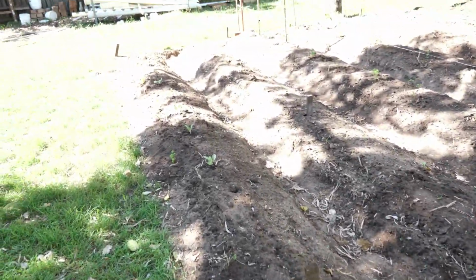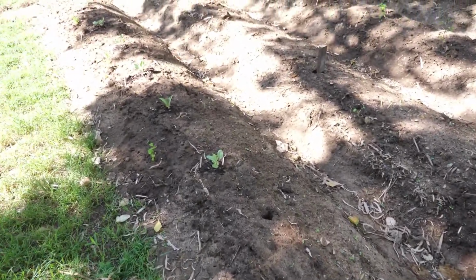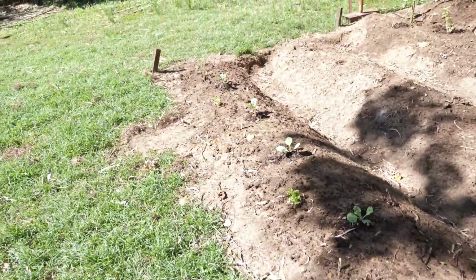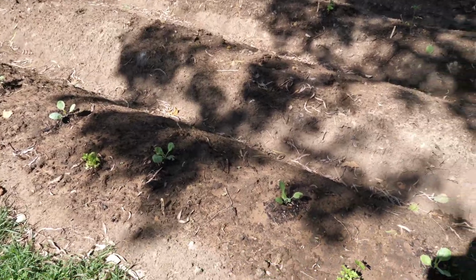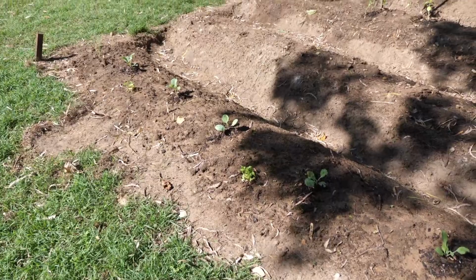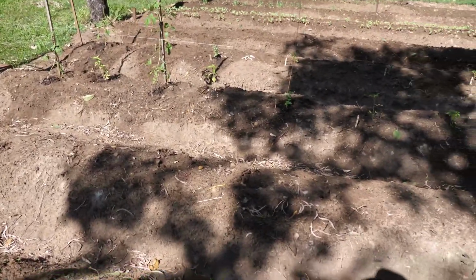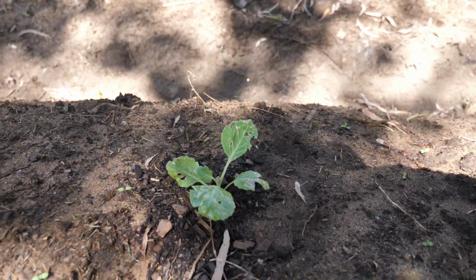And then here, the last part, we have the brassicas. We have some cabbage, cauliflower and broccoli, and as you might see, in between we've planted some parsley, to hopefully deter insects from eating our brassicas. Unfortunately, I don't know if it's going to help, because this guy has been chipped at.